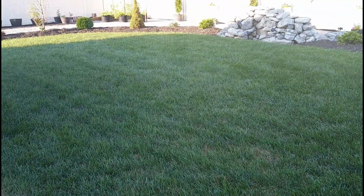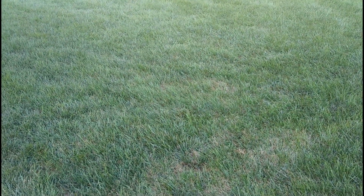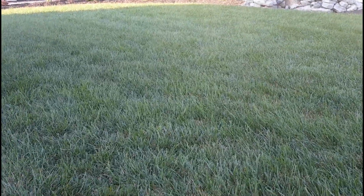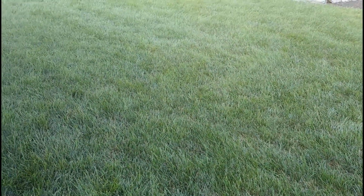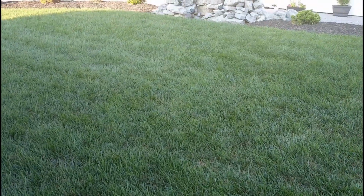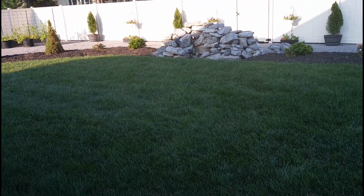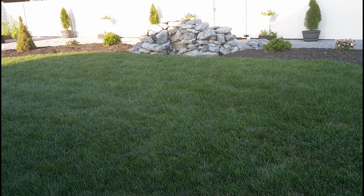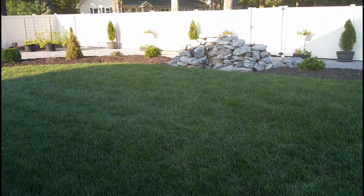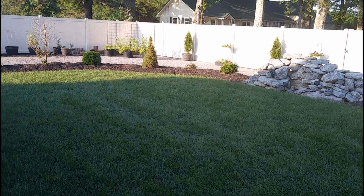This is my tall fescue lawn. I mowed this thing 2 days ago. Look at it. It's incredible. It's definitely had some heat stress, but we got a couple of days of rain, which really helped it. Tomorrow I'm going to have to mow it and get the water on it. But, I mean, this is incredible. It's like 6.5 inches tall, and I mowed it at 4 inches. So in 2.5 days, pretty incredible what's going on here.